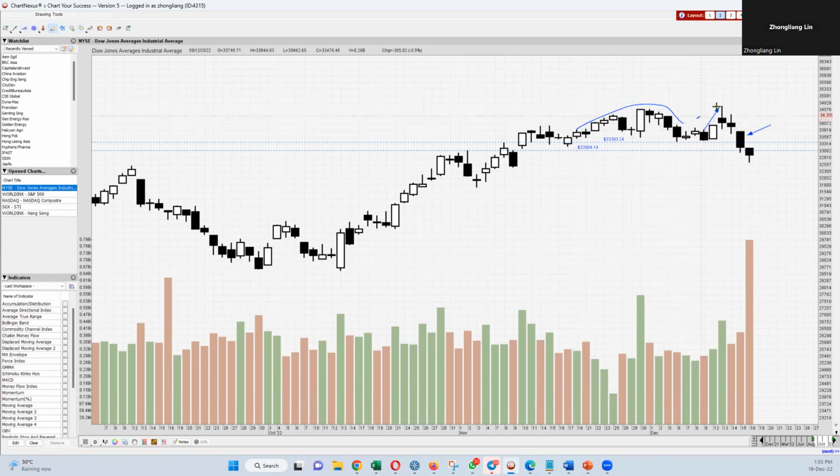If the downtrend were to continue, what we can see here is that the Dow has actually formed a topish pattern, and we have a mini double top over here. And if the Fed stole the Christmas away, then we would expect more downward movement towards this low around 32,225. This is the first level projection.